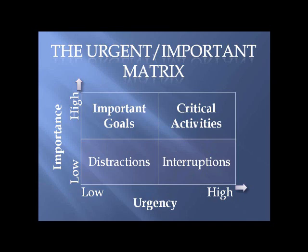On the bottom right-hand side of the matrix, low importance and high urgency are interruptions. And this could be being interrupted because of an urgent situation that arises that only you can deal with, and it has to be done right away. It will take you away from working on your important goals. And these are often not avoidable, but we want to cut down on them as much as we can.